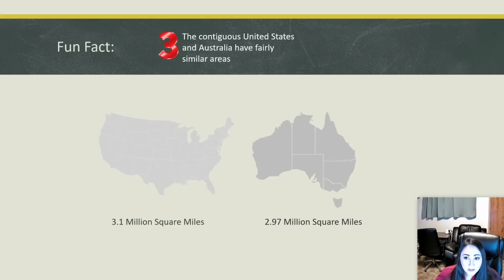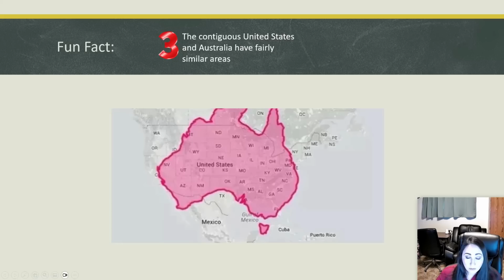And if you were to take Australia and just overlay it over the United States, you can see here how it is so similar in area. Most people that I run into think that Australia is much, much smaller than the United States, or at least the mainland, but that's not true at all. It's actually quite similar in terms of area.